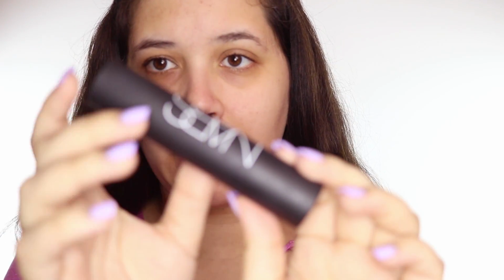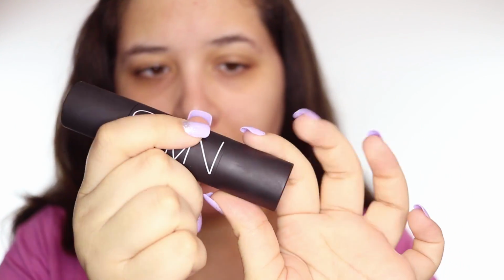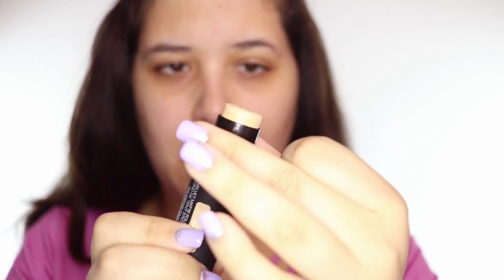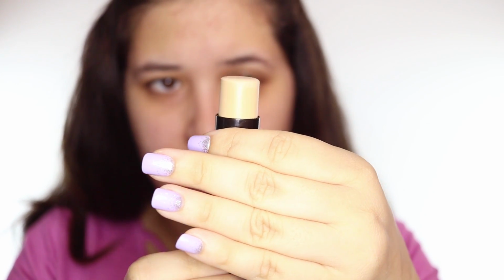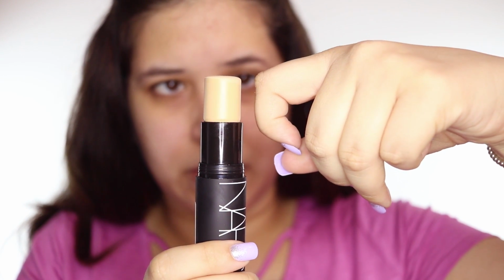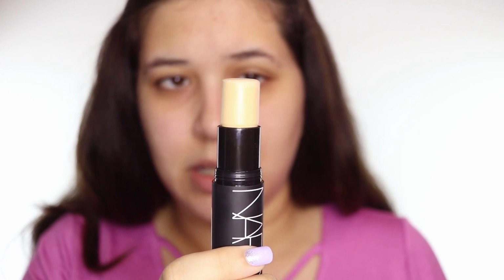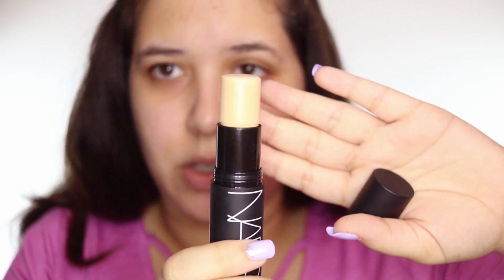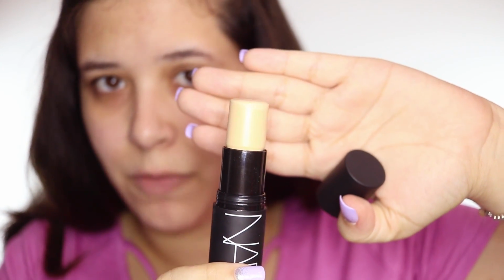Before I get into the product claims, I just want to show you the actual product itself. So it comes in this really, really sleek container. On the top, this is the foundation. I'm gonna roll it all the way up so you can see how much product it has. So this is how much product it has. It has less than an inch length of product, which probably doesn't mean that much to you, but to me, this doesn't really seem like a ton of product.